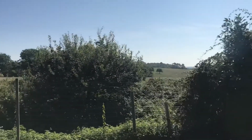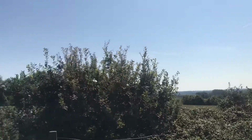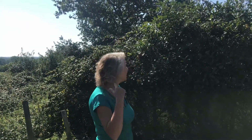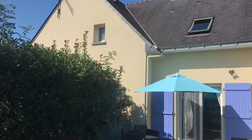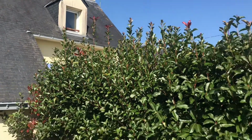Have a look at the view from the garden. The starlings over there are deafening. I don't know if you can hear that. So this hedge, the other side of this hedge is our garden, and that's our house there. And then if you pan round, Paul, to have a look and see the next door gite. And just how well the gardens are screened.